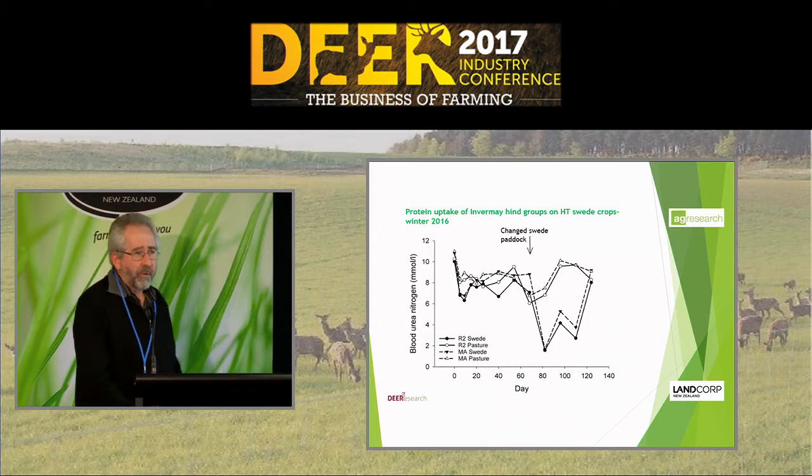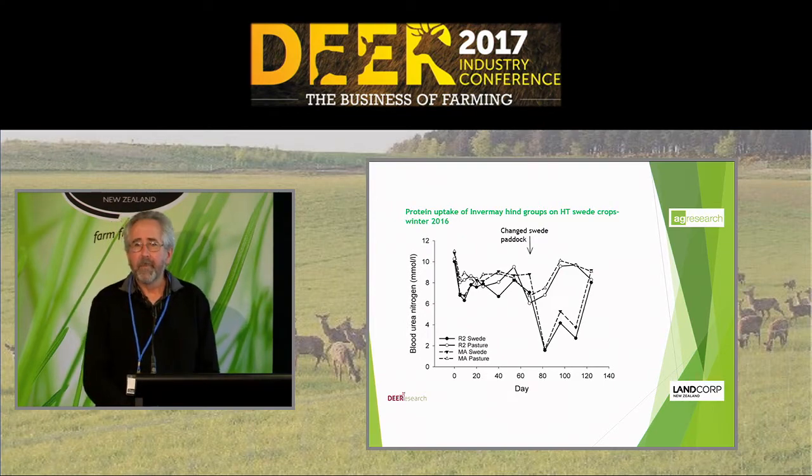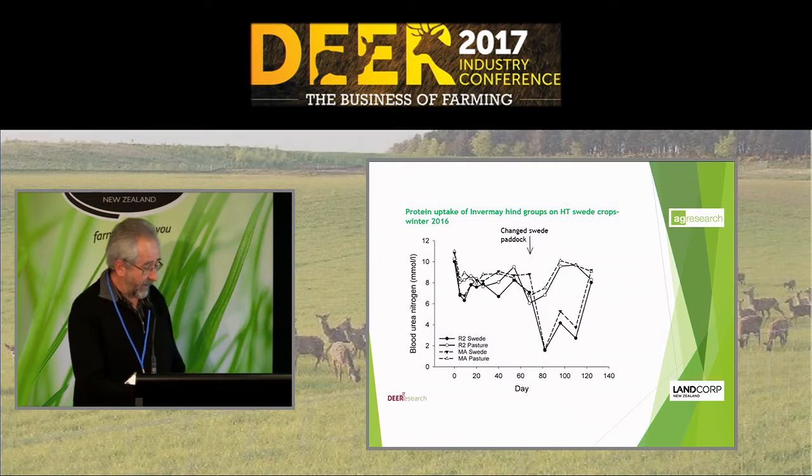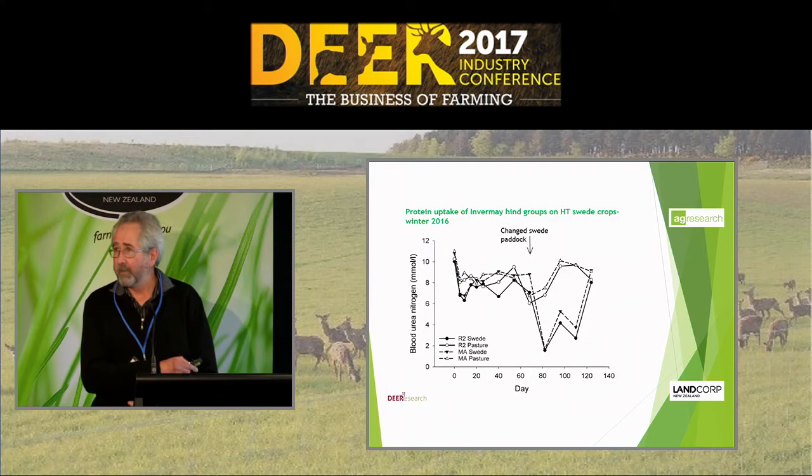Now, fortunately, they weren't in that situation probably long enough to do any major damage because we didn't see any. But it does show that crops can be deficient in protein, and we need to be very careful about that. And I would suspect if they'd been on there longer, we would have seen metabolic problems in relation to the pregnancy.